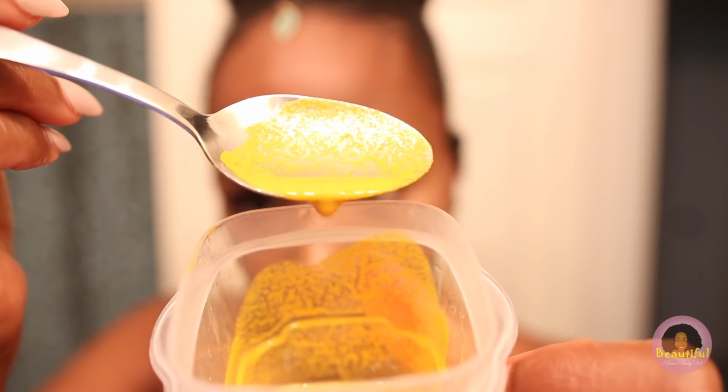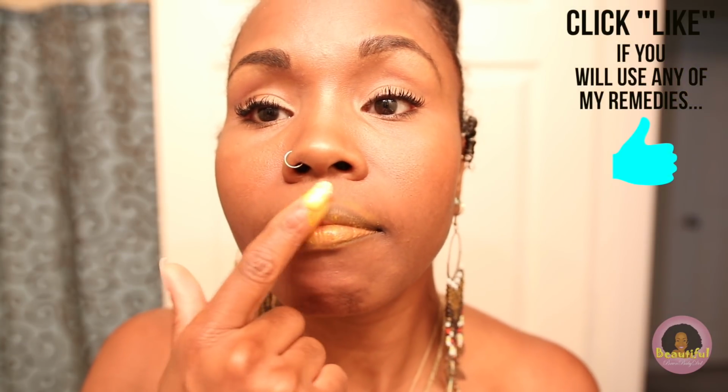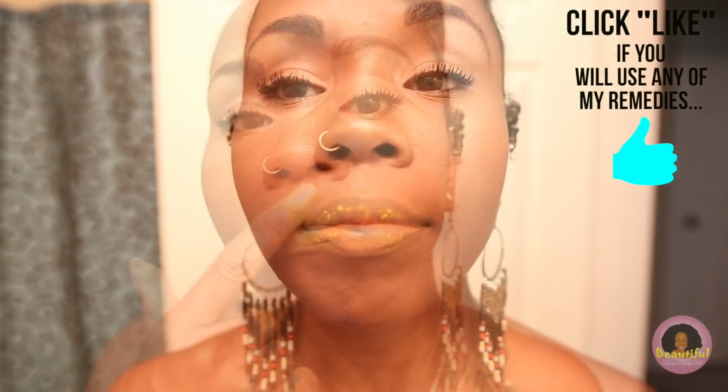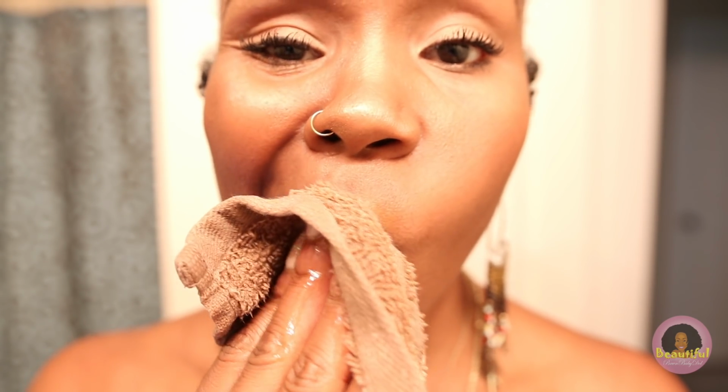This one's going to be thinner by nature. I gently take my finger and rub it onto the lips and let it sit for about 10 minutes. This tingles while it sits, so just be prepared. Remember that turmeric stains as well. You'll want to use a towel that you don't care too much about because it will leave a stain. I just want to make sure you guys know that.